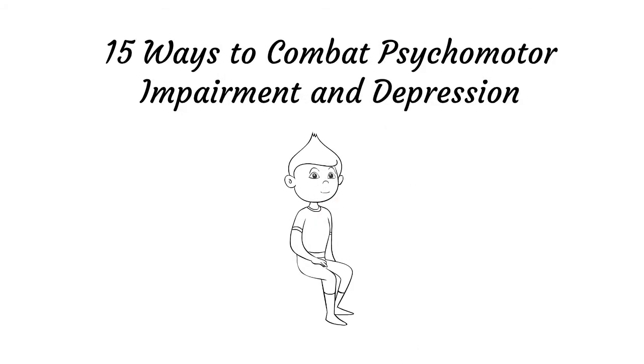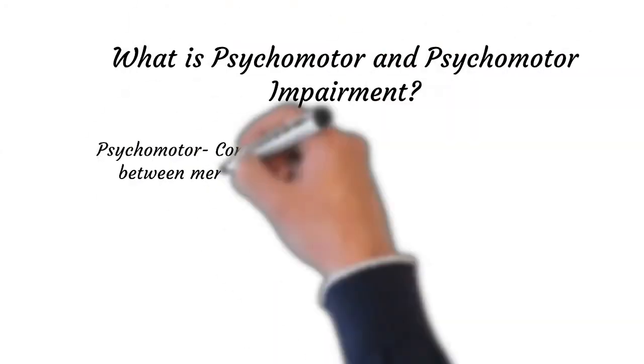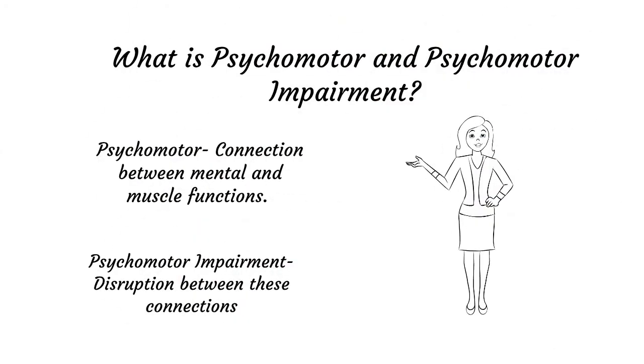In today's video we are going to give you a useful guide of 15 ways to combat psychomotor impairment and depression. Before moving on, what is psychomotor and psychomotor impairment? Psychomotor refers to the connections made between mental and muscle functions. And psychomotor impairment occurs when there's a disruption with these connections.